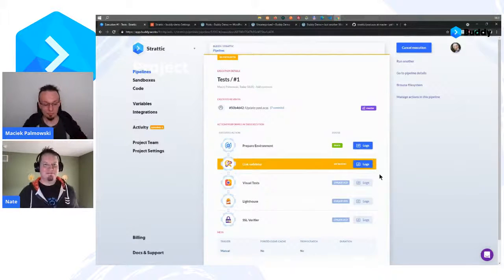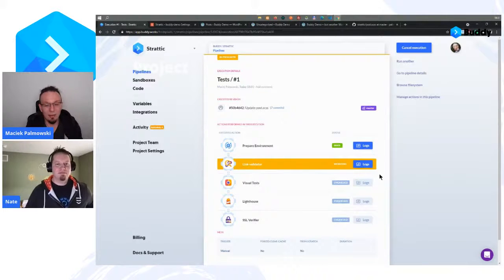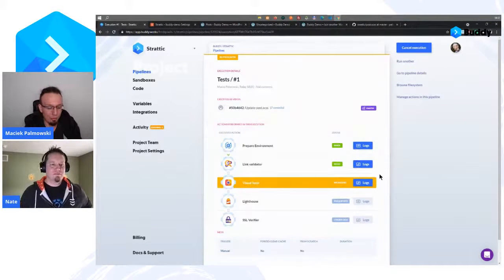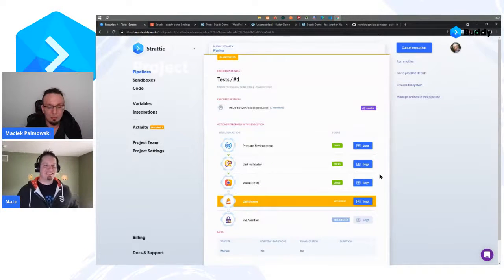And so yeah, this is another task that can get a lot of things out of our head, that we don't have to remember about. We don't have to check them by hand. We don't have to install a special plugin for link validation, because there is one and it's ultra heavy. And it's really making our life much easier.